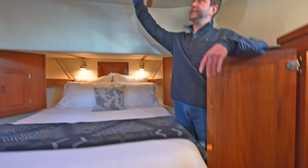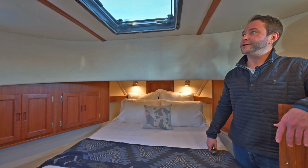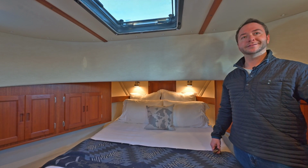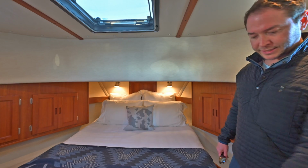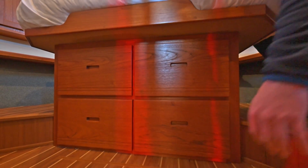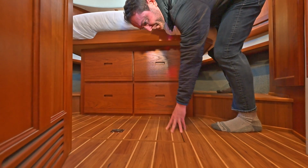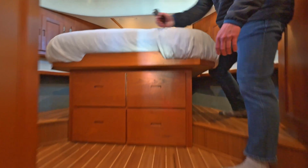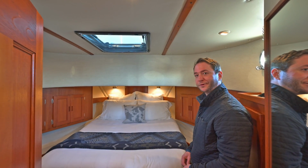You have a really nice hatch above with a mosquito net on it, so that in the event that you are up in Canada and it is mosquito season, you can stay cool and unbitten at the same time. You have additional storage right below the bed, right here. And then as you can see on this bilge access locker, these are brand new wood floors, wood sole on the boat. This boat is in great condition, and she's ready for another owner.